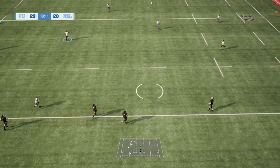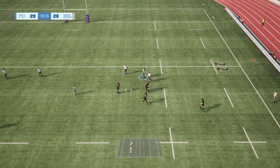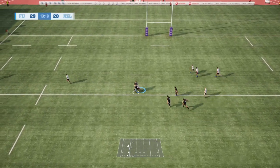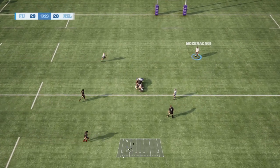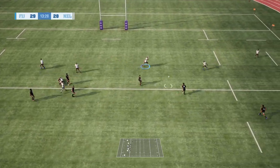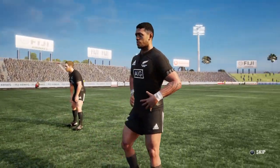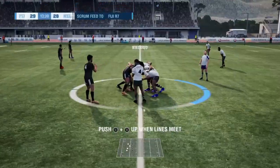The number six kicks off. Mickelson snaps up the kickoff. Shovels it on. Powerful defence. Dixon brings him to the ground nicely. The scrum half delivers it on. That's a forward pass there. And they'll go to a scrum.